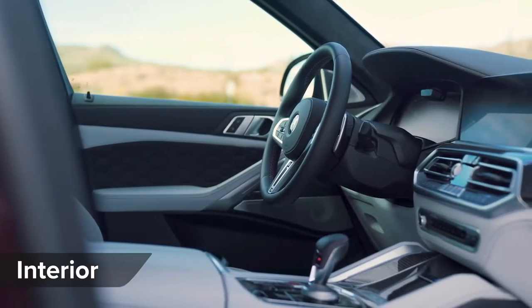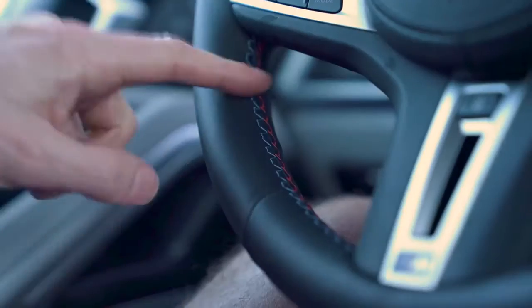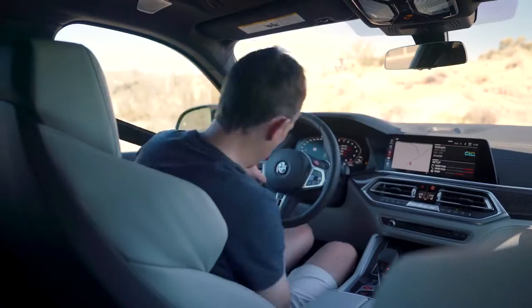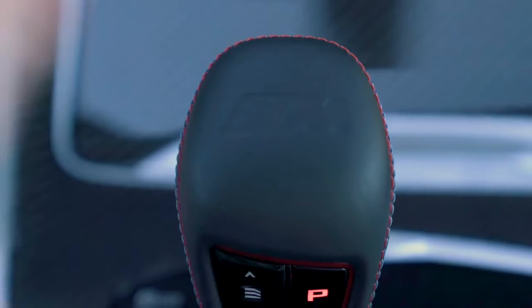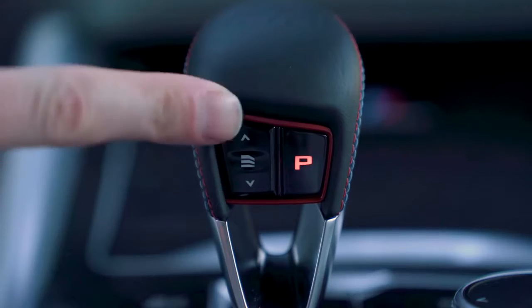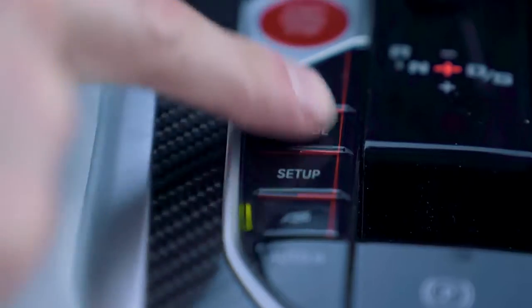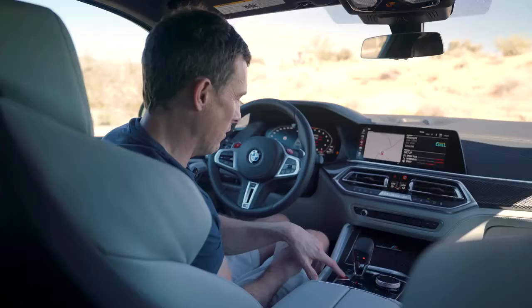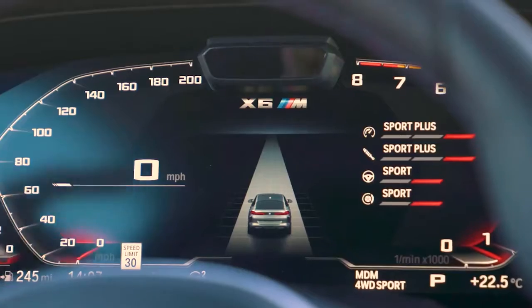There are also plenty of upgrades here on the inside of the X6M. So you get an M Sport steering wheel with the M badging on it. You've got some M coloured stitching, which you also get on the safety belts and on the gear knob, which is unique to M cars. It also has 3 different settings for the gearbox when you're shifting in manual mode. Then there's M specific buttons here, a red starter button as well. You've got aluminium pedals, aluminium kick plates, and they're illuminated. M specific floor mats.